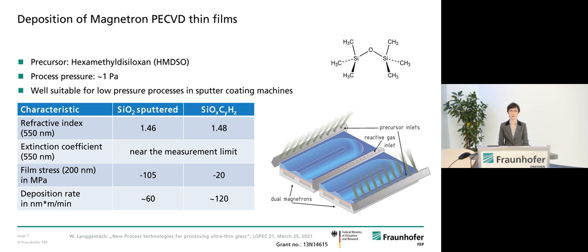As you can see in the table on the left side of the slide, the organic thin film shows quite similar characteristics compared to normal sputtered silicon dioxide, except for the deposition rate and the thin film stress. As you can see, the deposition rate was doubled in this setup. Of course, it strongly depended on the process parameters. And the thin film stress was significantly lowered.